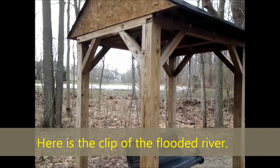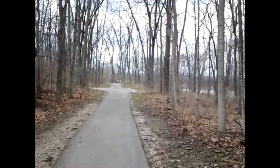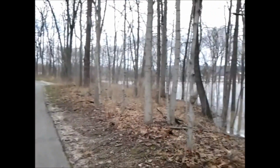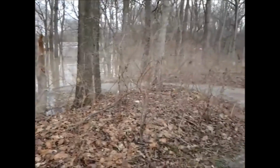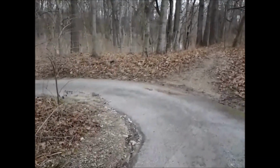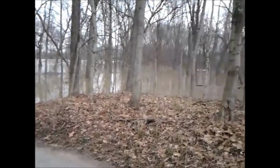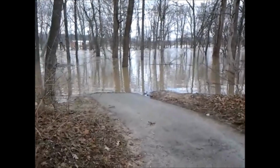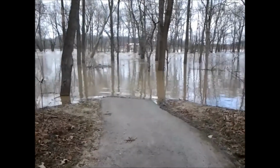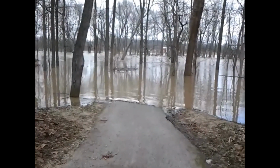All right, right there's that lower parking lot, and here's your swing, and of course the bridge is way over there. Okay, now I'm going to show you where the water is. Here's the curve right past that swing to go down to the canoe launch. There's water. Right there's the water. Right there. I mean, like I say, right there's that swing. Right there's the water.